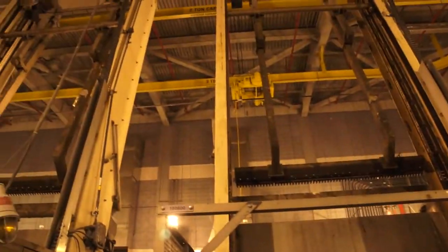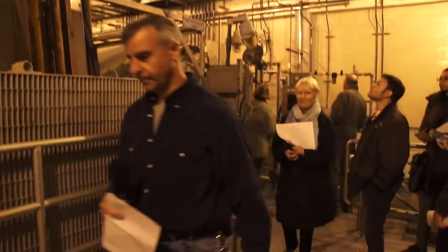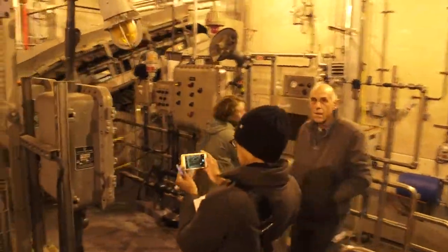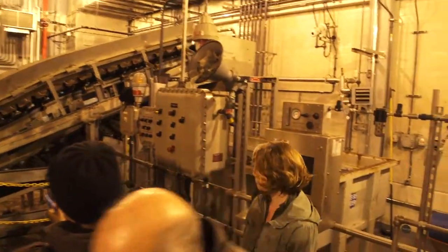We'll go back around, we'll go down the ramp. But again, if not for these screens, if you don't have a head house, then you have to actually go into the tank. Back down the ramp. Back to the truck.